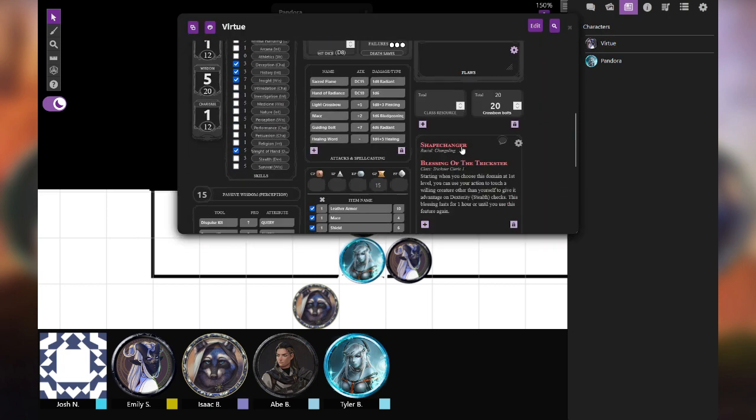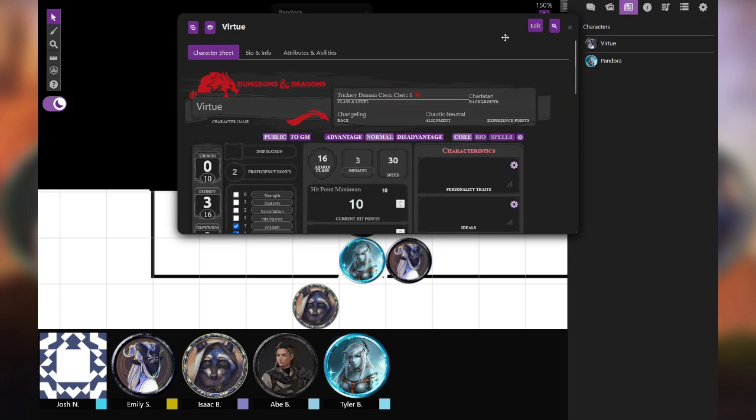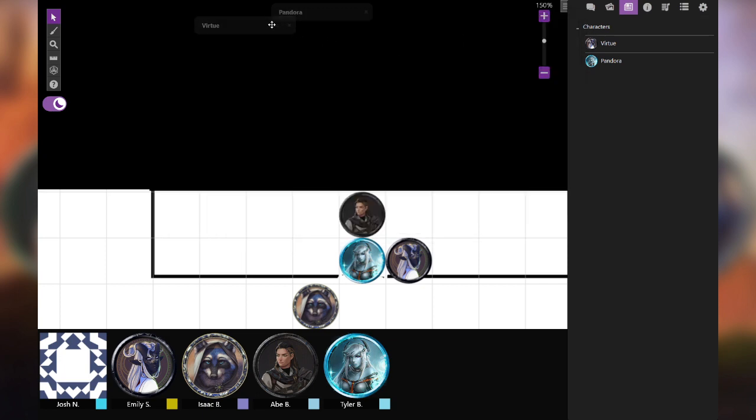Virtue is honestly a decently tanky cleric, but she's not one of the tank clerics. She's like a trickery cleric. I see.